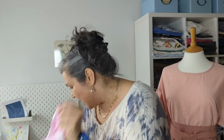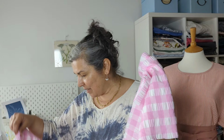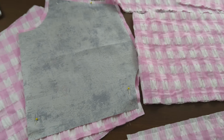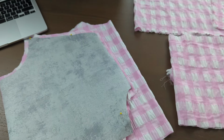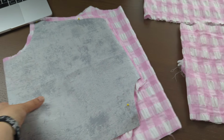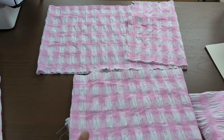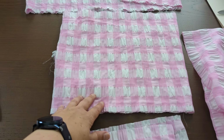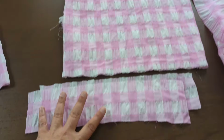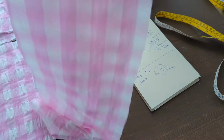I'll show you in a minute. And then I have the cuffs, and I have the little peplum, and let me show you. At the moment, it all looks like lots of rectangles. So these are my two front and back pieces for the bodies. So that's the body pieces, and then a rectangle for the peplum, which is this one, a rectangle for the sleeves, two rectangles for the cuffs, and one big rectangle to make the belt.